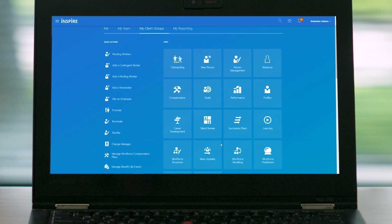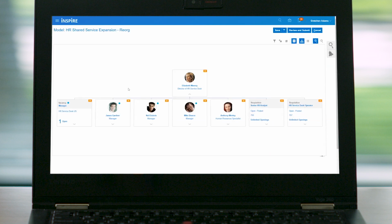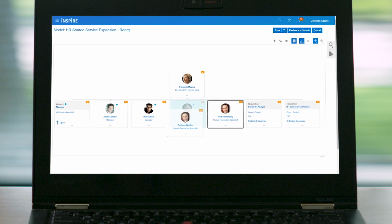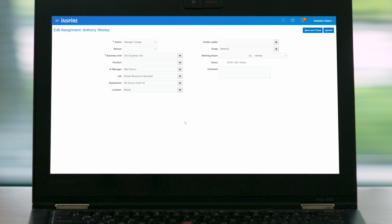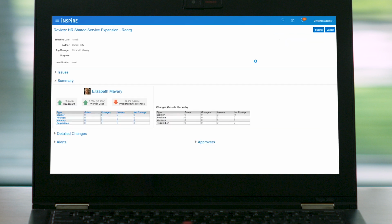Once Gretchen has identified that her gap closing strategy includes new hires, as well as internal transfers, she uses Oracle HCM Cloud's unique workforce modeling to plan the organizational execution. Leveraging her unified platform, she can drag and drop those business teams, open vacancies, as well as requisitions, all from within one place. And then once she's satisfied with the outcome, the CEO has approved it, and those business transactions will be enacted. And that's going to allow Gretchen to plan, model, and execute quickly and effectively.